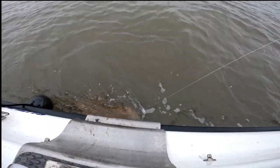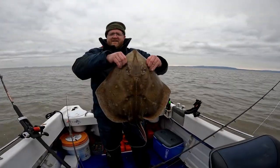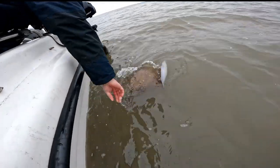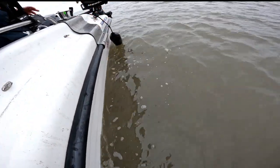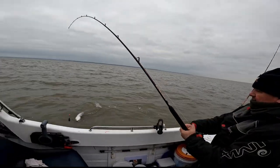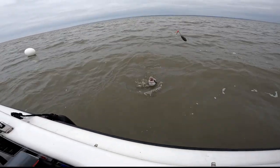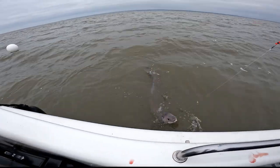Oh, nice blonde. There we go. Some lovely little Culver fish. Lovely fish. And there he goes. One Culver blonde ray released. There's a leader. Another eel. Not bad eels, isn't it? Nice.